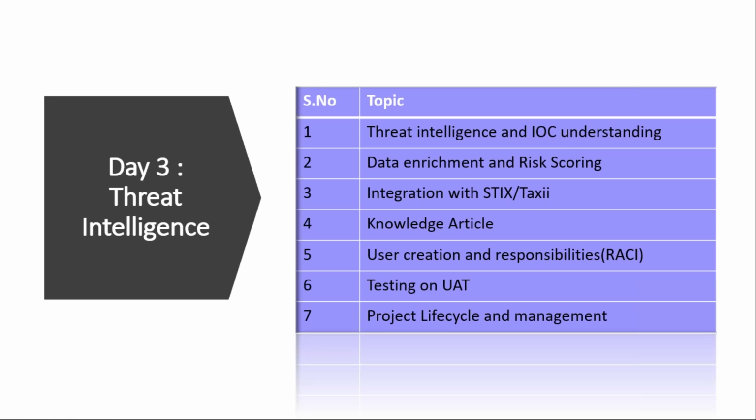At the start of day three, I'm going to tell you exactly what threat intelligence is in terms of cybersecurity, what the term IOC, that is indicator of compromise, means, and how to utilize that. Then the second part is data enrichment and risk scoring. Risk scoring is nothing but getting a true value of a particular SIT or ticket, where you can build a logic on how to decide high criticality or critical.